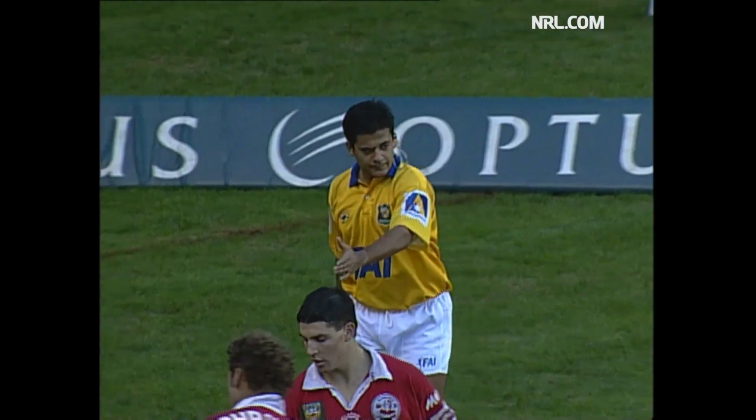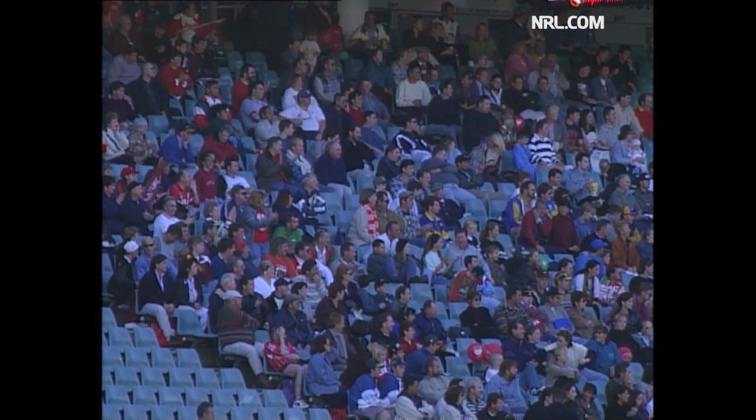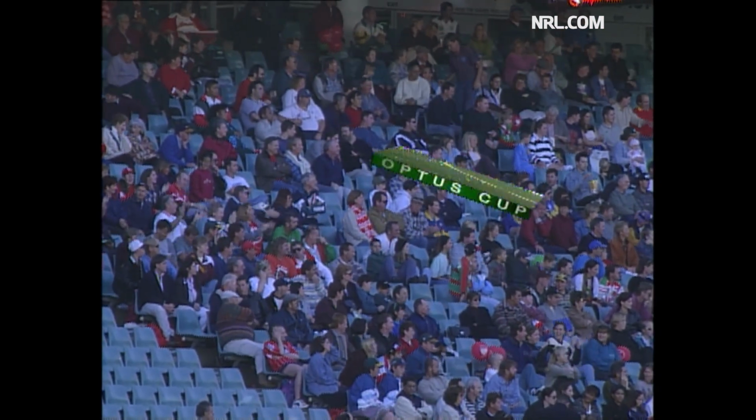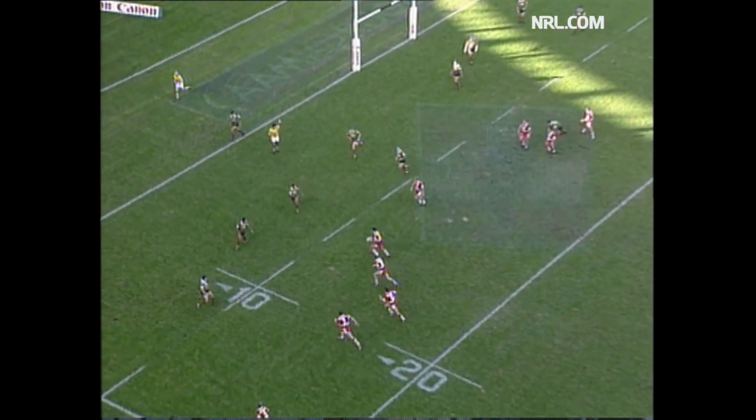The Steelers have scored try number 3. Somebody give him a mitt. McLeod, what was he doing there? Had ample time to get onto the football, and they're on the back foot, the Rabbitohs. They weren't even onside that time.